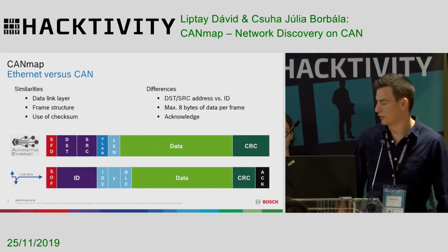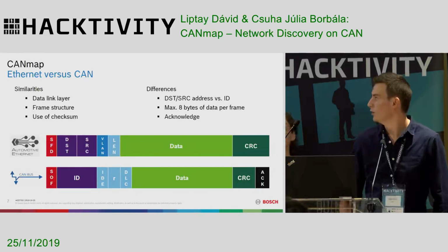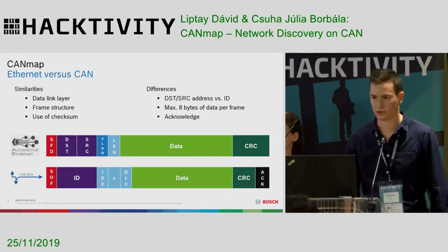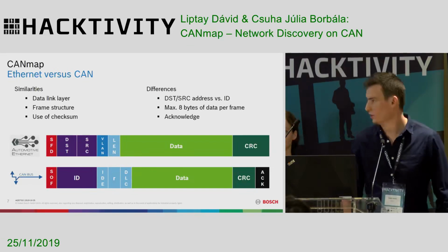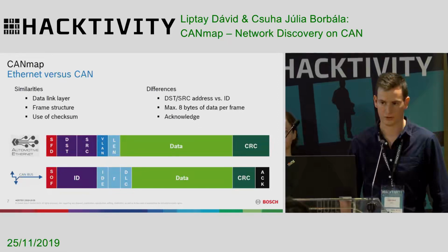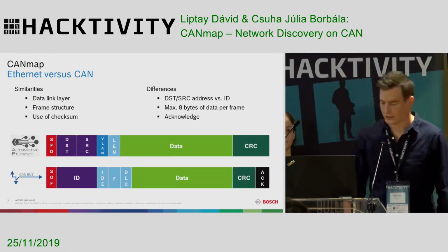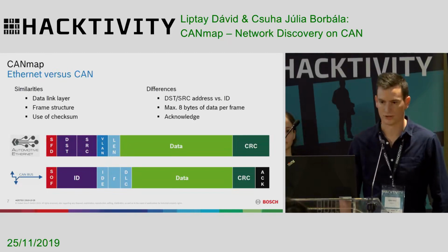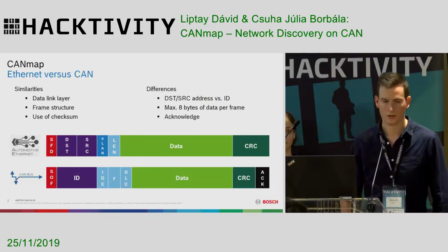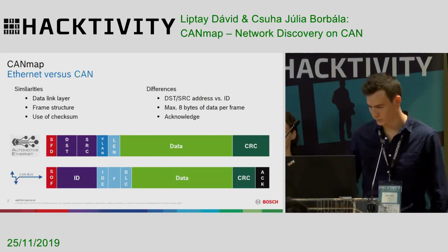I said CAN is quite similar to Ethernet, but there are a few key differences. The first of them, in CAN, you can't find any source or destination address, only the message ID, which identifies the message itself, not the sender, and of course it is used for the arbitration. The other big key difference is that in a CAN message you can put a maximum of 8 bytes of data, so it is much smaller than an Ethernet frame can be.